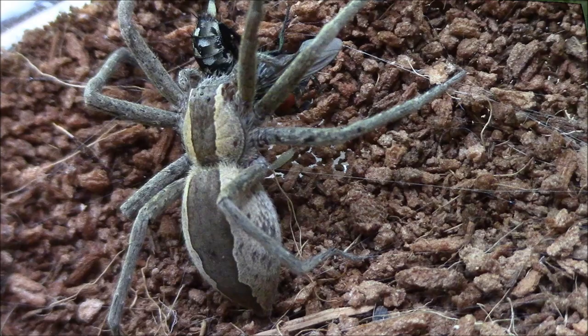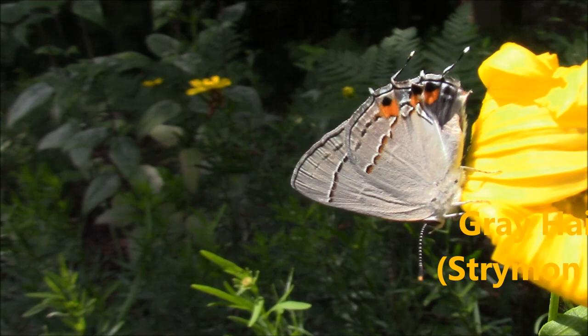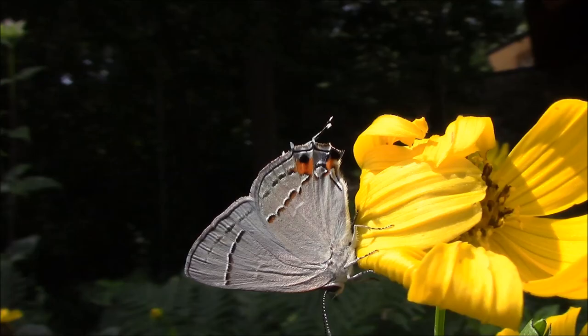All creatures seem to have their unique designs. This gray hairstreak butterfly flicks its tail wings back and forth, looking like the antenna and the head area. So if attacked, it doesn't get the head.